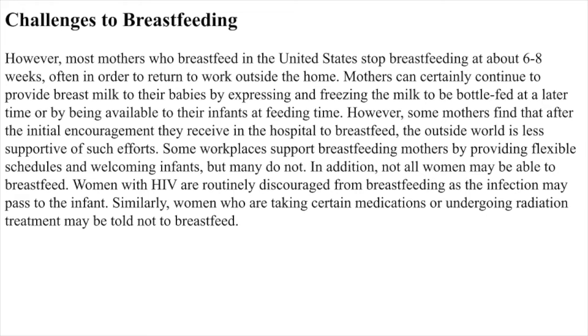Challenges to breastfeeding. However, most mothers who breastfeed in the United States stop breastfeeding at about 6 to 8 weeks, often in order to return to work outside the home. Mothers can certainly continue to provide breast milk to their babies by expressing and freezing the milk to be bottle fed at a later time or by being available to their infants at feeding time.